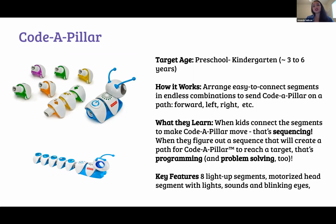There's another version of Codapillar if you're working with even younger kids, and I actually started using this with my own son when he was around 2, where the segments are already connected. That's the bottom image here. And instead of each segment having a different arrow on them, each segment has all of the instructions, and you twist to select the instruction that you want to give. I have it here. I can try to demo some of these during the Q&A. So you can actually just twist to select the instruction you want.